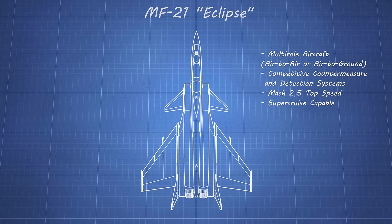It needs to be fast. Our top speed goal for this aircraft is Mach 2.5 with supercruise capabilities. On top of this incredible speed, it needs to be relatively efficient, or at least long-ranged. A minimum of 1 hour fuel time at full mil power is required, but my goal will be almost 2 without drop tanks. It also needs to be maneuverable.